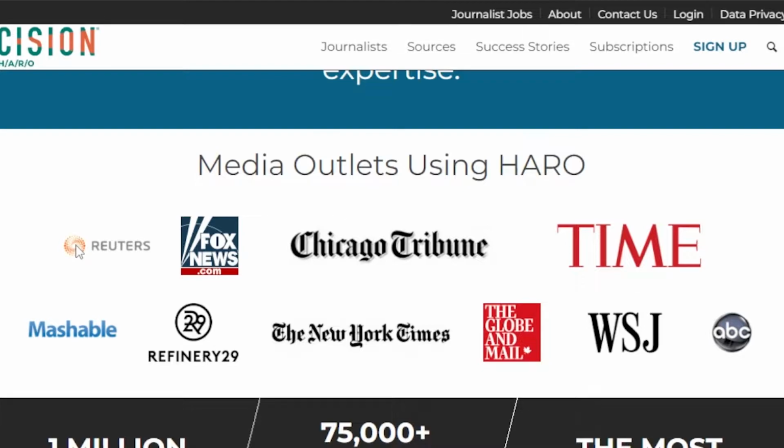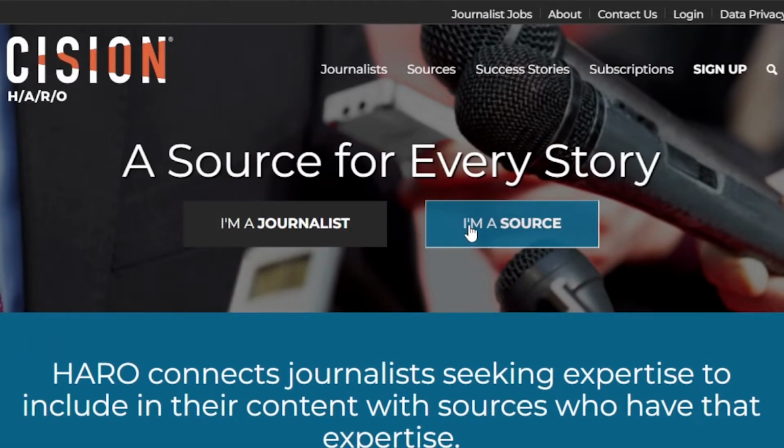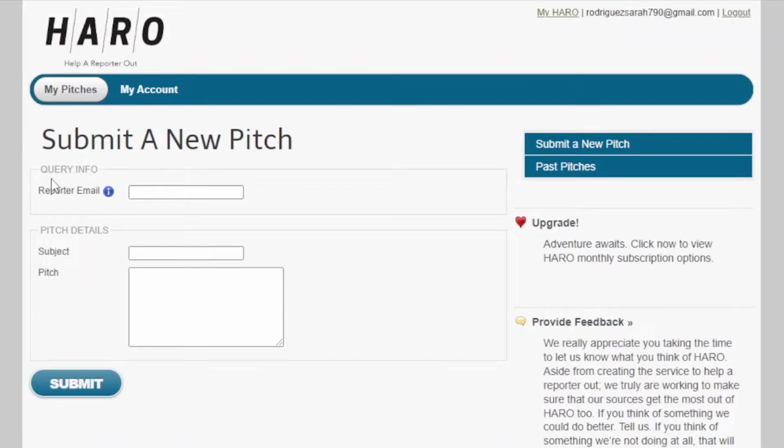Keep that in mind, because we are focusing on how to build backlinks, and that is why we will select I am a source. Once you select I am a source, we can create pages. On the page, we have query info. So if there was an inquiry and they asked about the info and you are the expert in that niche, you have thoughts about it, you can add them right here. But don't write about something you don't know, or about another niche which is not your category. Select your category, select your niche, the blog that you run, or any websites that you have, and write the pitch about that.